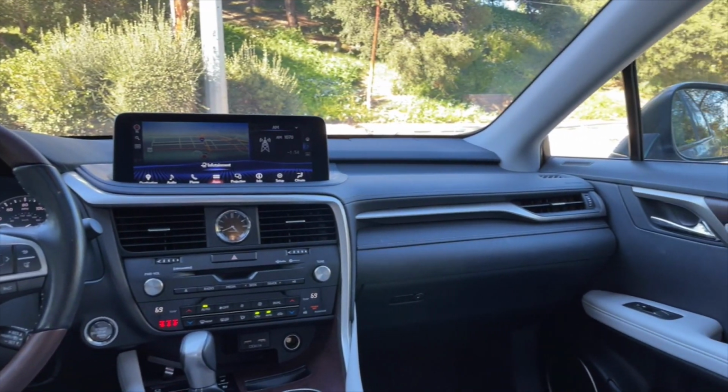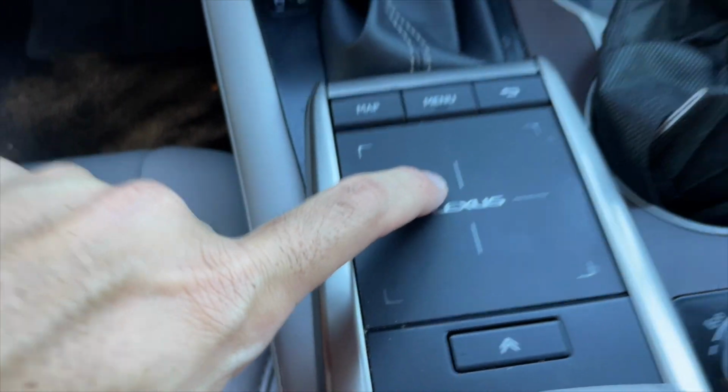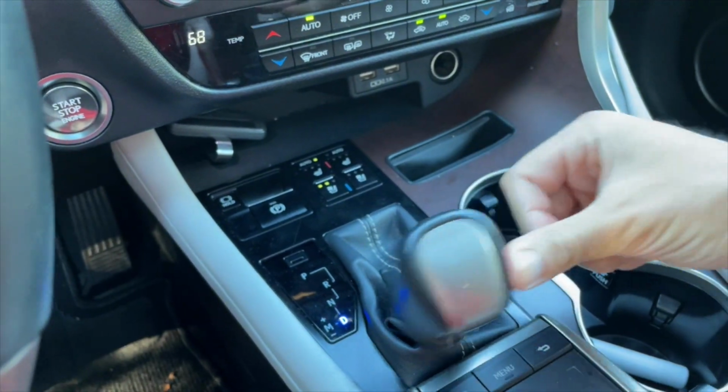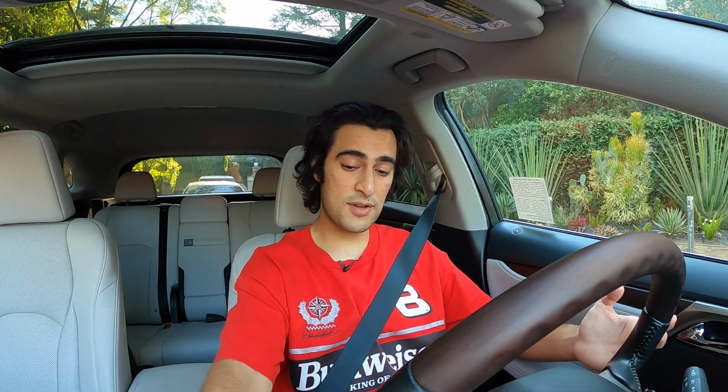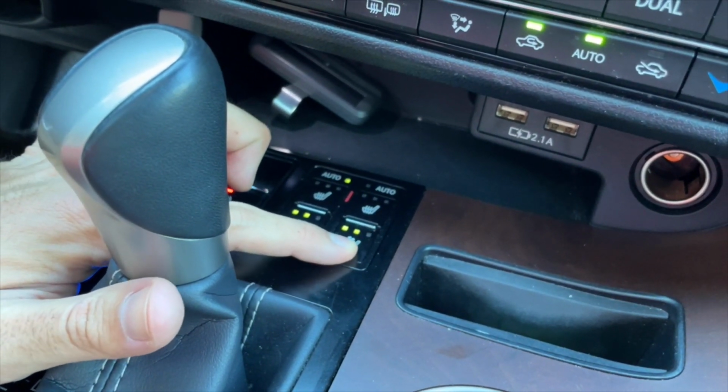So, still focusing on the interior here. Besides the terrible Lexus trackpad, you get this 90s, early 2000s style Mercedes shifter still here in this Lexus, but you do get what seem to be standard heated and cooled seats. And again, that's a true strength of this car.